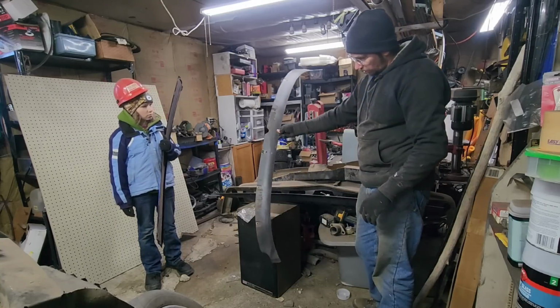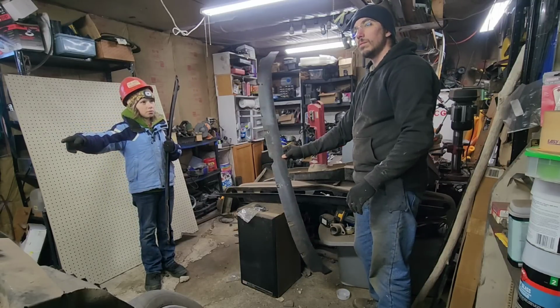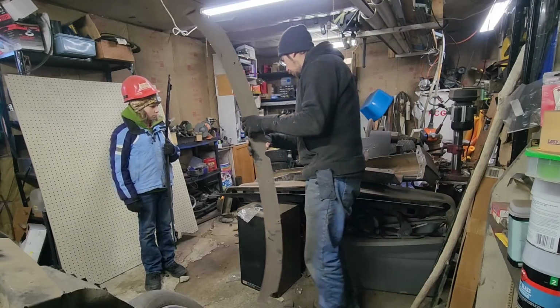I don't know what that piece is. Oh, the front piece for the windshield. Yeah, it might be the windshield cover-up piece. So I guess we've got that. All right, let's take these out.